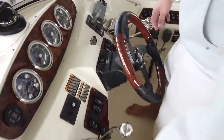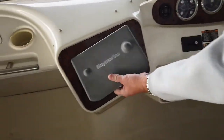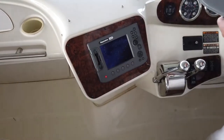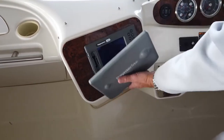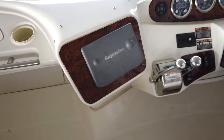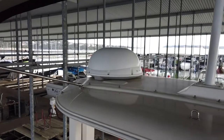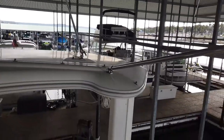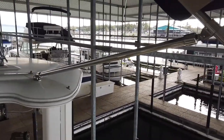This is where I'm ripping out. I'm having a new Raymarine Axiom installed, a 12-inch Axiom, same as the other boat. And I'm having a 12-inch full-color Axiom put in. Here's your SE InMotion satellite from PacVision. And a little sink, ice maker.